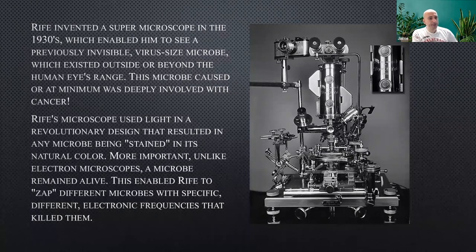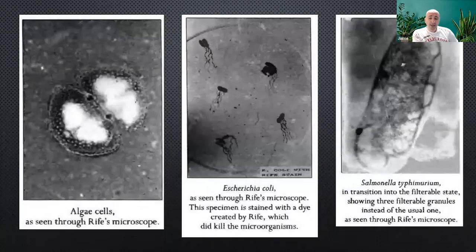Also, he zapped the microscope with energy, so he was able to see how they move, how they were alive, and he would not kill them. Here are some examples of what Rife discovered and the pictures, which were very impressive for the time, of these viruses and bacteria, taken for the first time with a microscope.